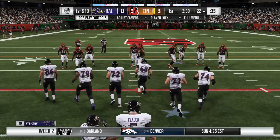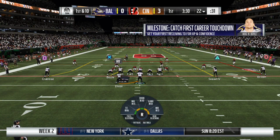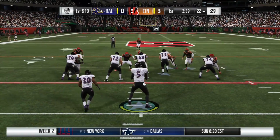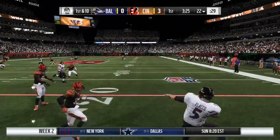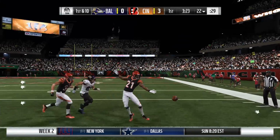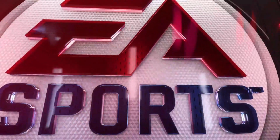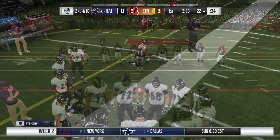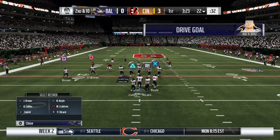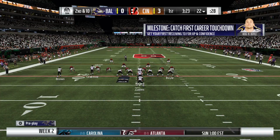Now Flacco and the Raven offense come up 1st and 10 at their own 22. Flacco fakes the give, sets to throw, escaping the pressure right. Oh, he's going to air it out right away. That's going to be knocked away and incomplete. Darqueze Dennard there defensively. Well, that certainly looked like something that they discussed all week in practice getting ready for this one. Take the big shot right out of the gate.